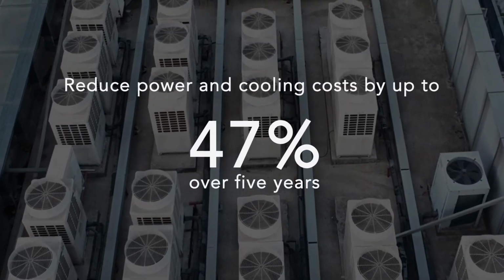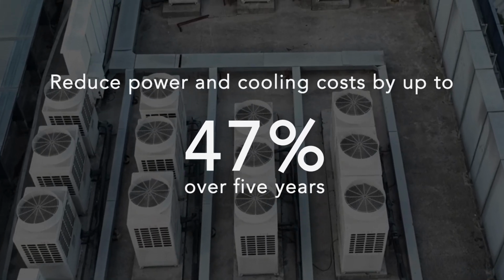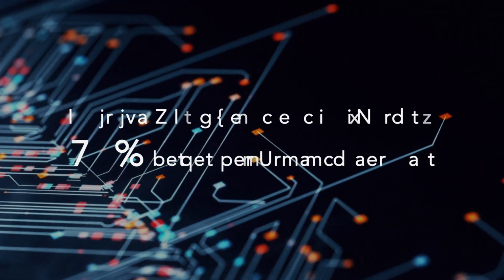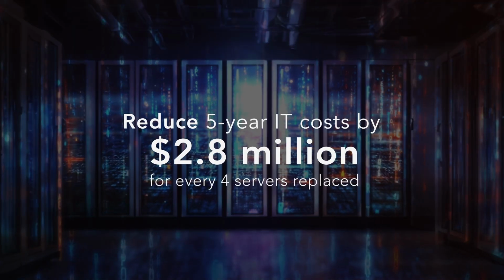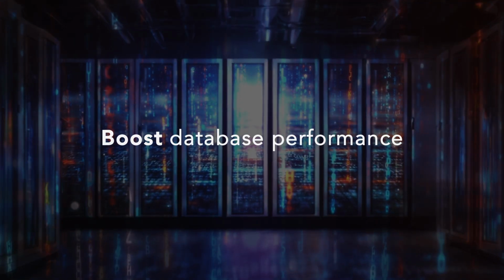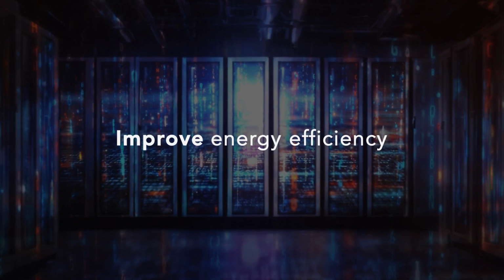These savings, combined with a 47% reduction of power and cooling cost and improved energy efficiency with up to 65% better performance per watt, could help you make the most of your IT budget and free up your data center power budget for other initiatives, such as AI.